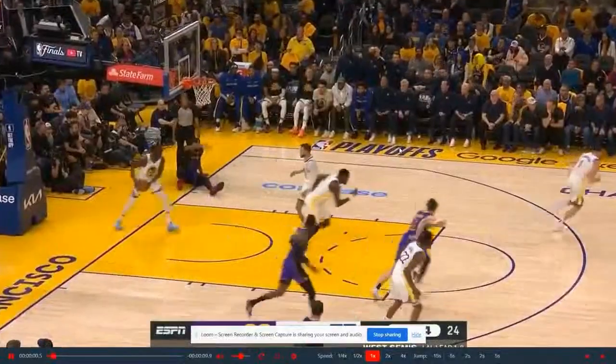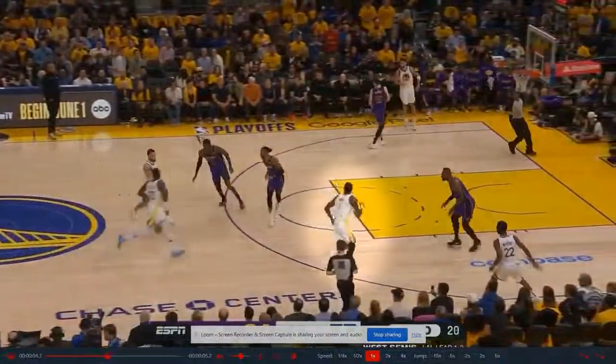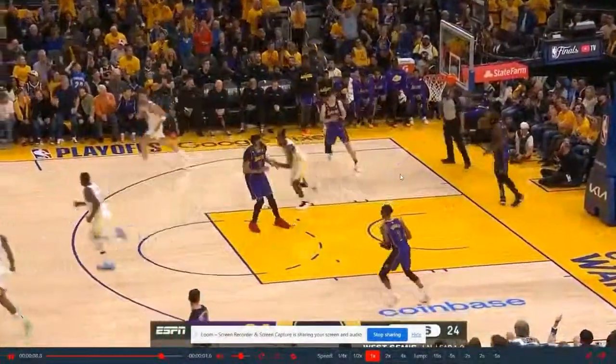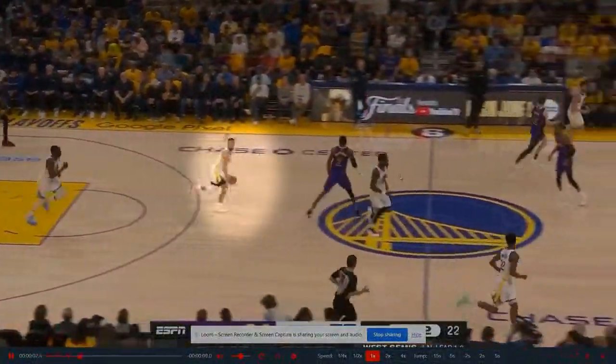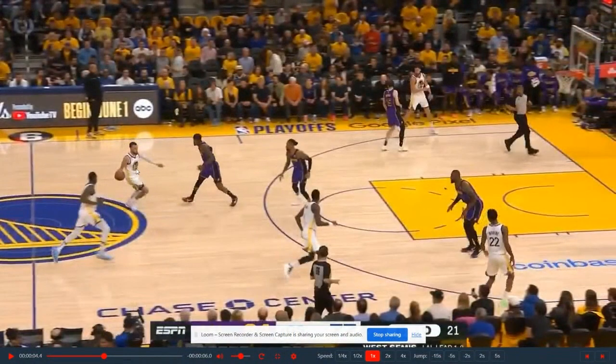Now, these last two clips are them doing a great job of attacking the rim. You can see Green, how he attacks the rim. And we call this attacking space. He attacks space where he's most dangerous, around the rim. Now, why did he have that much space? Ball's in transition, attacking a disorganized defense.